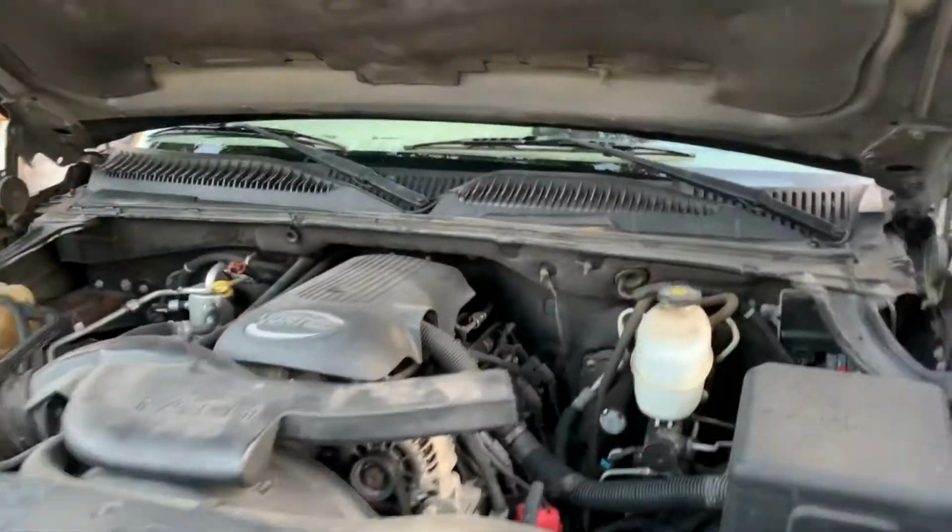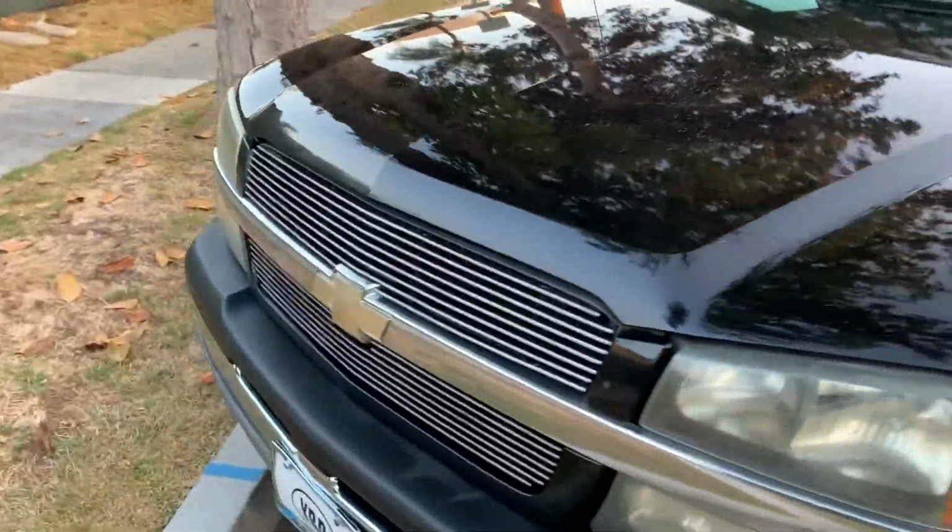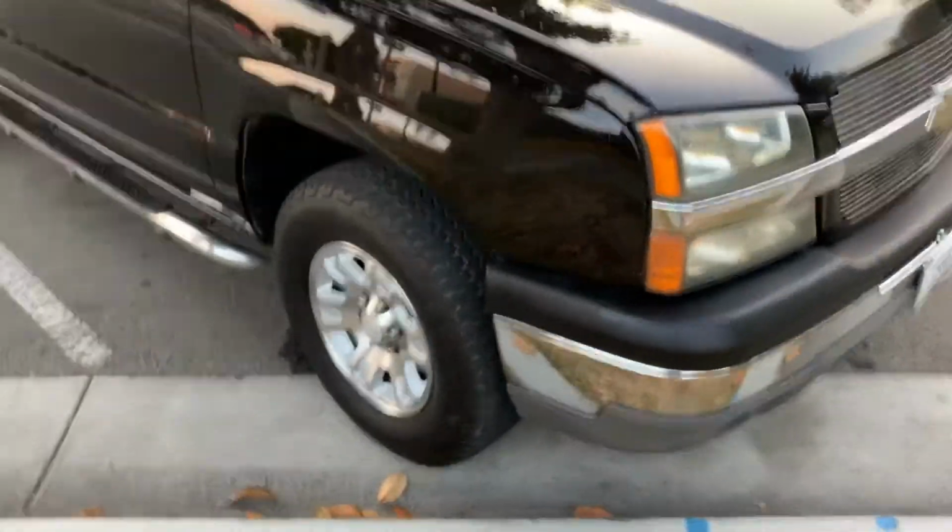Got the Walmart EverStart. I think I keep Walmart in business on those, because I buy a lot of batteries from Walmart. But yeah, there's that 5.3 LS motor. Like I said, 4L60E transmission, Chevy badge. And this thing does have the update on the front.